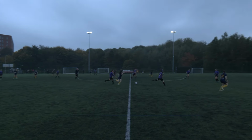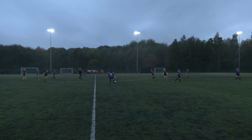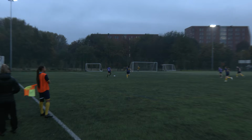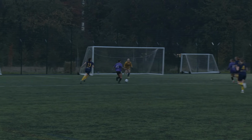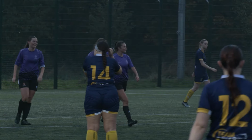As Salford get the ball, and it's driven past one player, but tackled by Leeds Beckett. Strong midfield. It's a fantastic ball there. Another brilliant Leeds Beckett ball from midfield down this left-hand side. It's got to go in, and it has. It's 2-1 for Leeds Beckett. A fantastic pass from the midfield.